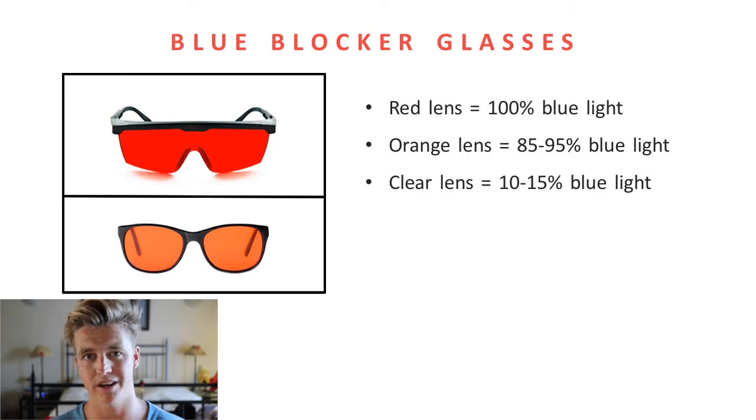The only problem I have with red lenses is they don't tend to give you much clarity. So what I've found is that whenever I've used red lenses, I tend to want to take them off, or there's just this non-compliance with people when they use red lenses, because you can't look at your food, you can't look at a screen, you can't see anything really. So it'll do its job, but it's just not that user friendly.